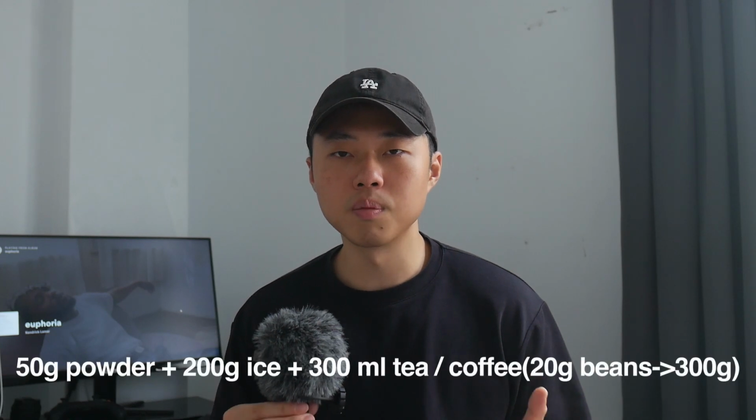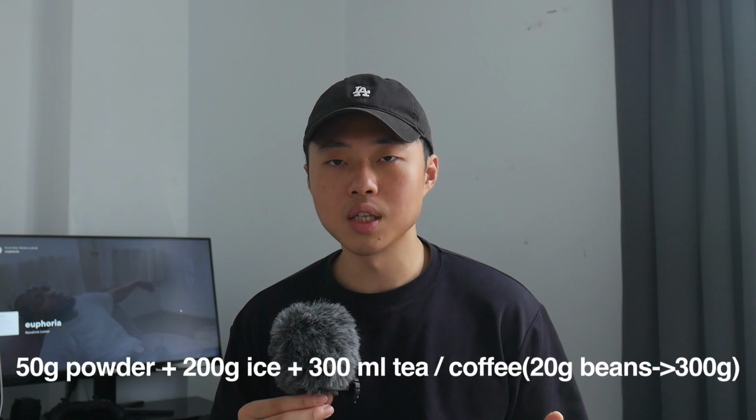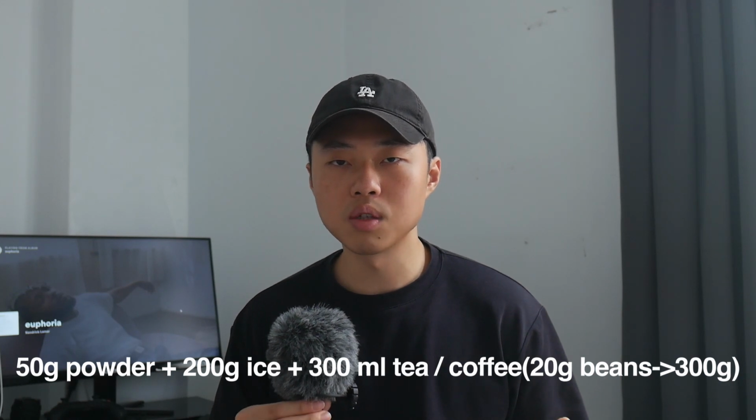And finally, for snacks, I don't really love eating any sweet things, so all I have is pretty much just protein shakes and maybe frozen berries. And recently I discovered that mixing coffee or tea with unflavored protein powder is actually a great choice, so you guys might want to check that out by yourself as well.